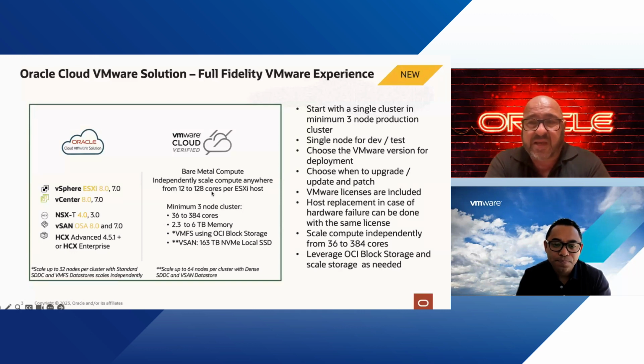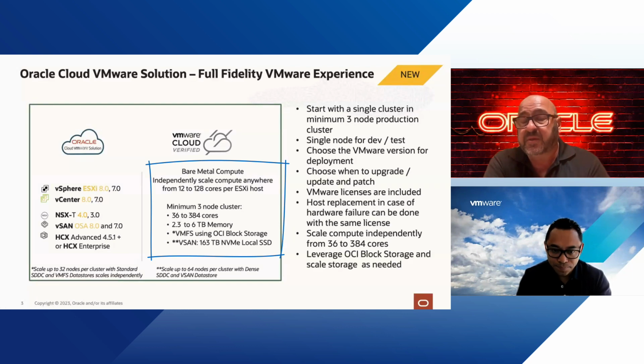Right. It's highly scalable, as I mentioned. We start with a minimum of 3 nodes, 36 cores up to 384. That 36 cores means we can start as low as 12 cores per server. We used to start at 32 cores, so we reduced that core count to give you a lower TCO, basically a lower entry point into OCVS. So you can start small.